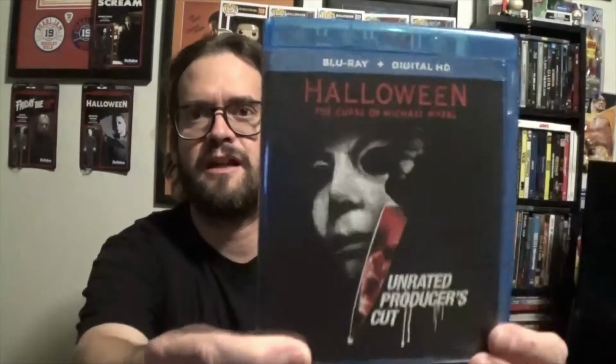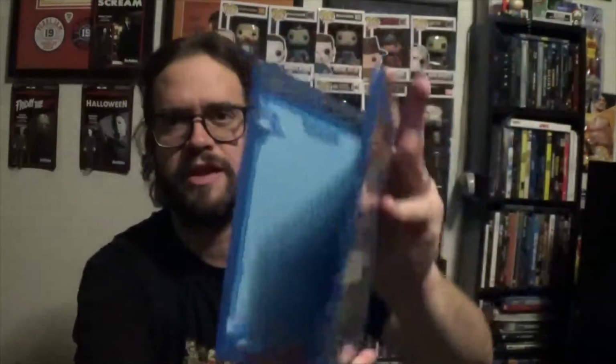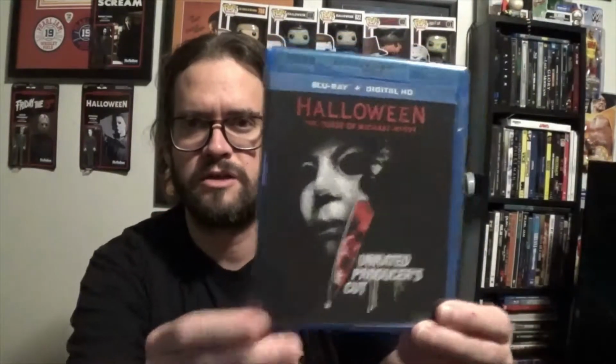Along with that set, I bought Halloween The Curse of Michael Myers. I still haven't seen it yet, but I plan to watch it this October. The unrated producer's cut. See if I can get through all the Halloween films this October. We'll see. Halloween, the latest one that came out.